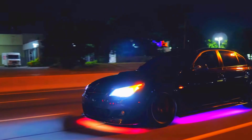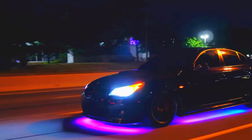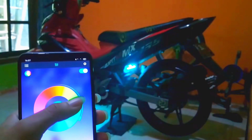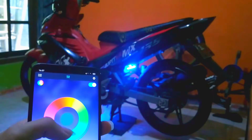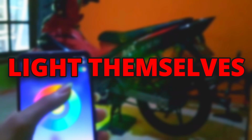Some states are totally cool with underglow, others ban everything, and some have complex rules about when you can use them. It's like the Wild West of automotive lighting laws. The LED underglow trend has made enforcement more difficult because officers can't always tell what color the lights are capable of displaying just by looking at them. Modern systems with smartphone app control create new legal vulnerabilities. Changing colors while driving can be classified as distracted driving, even if the lights themselves were legal.